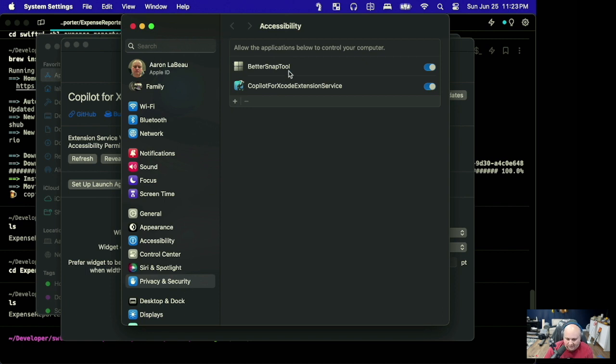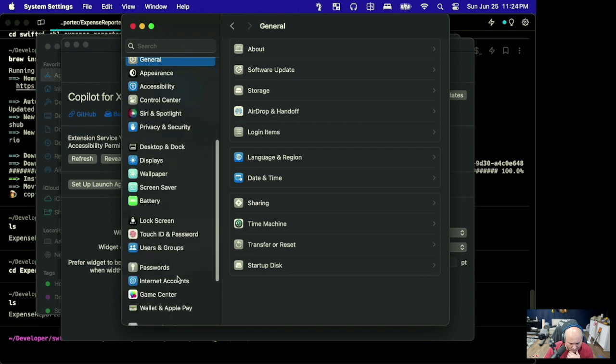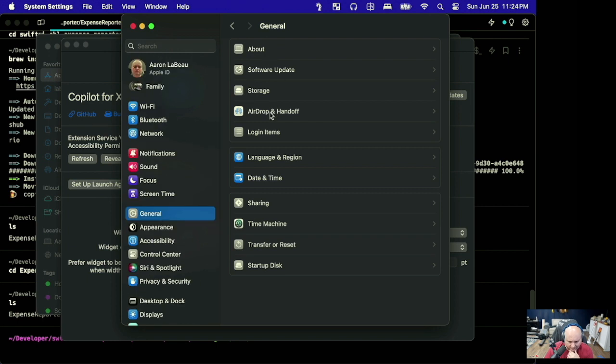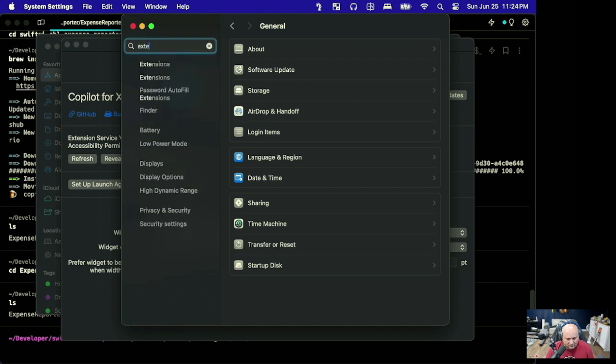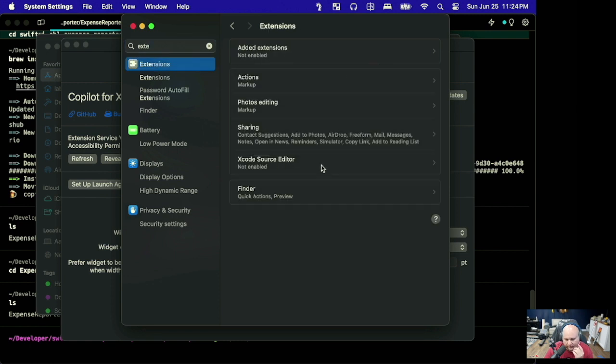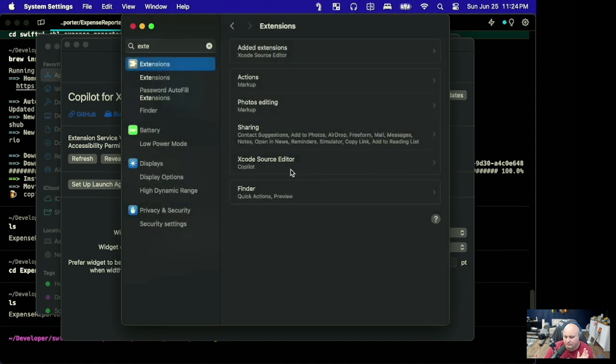There's more than just this, though. So not only do you have to set it up here, but under General, you have to go into the extensions and install it there also. And I have to remember how to do this now. It's not here. It's somewhere else that you also have to do it for extensions. Here it is. Extensions. Yeah, here we are. So see the Xcode extensions here? So you have to enable the Xcode extensions to get this plugin working. If you don't enable the Xcode extensions, it just simply doesn't work. And you do have to close and start Xcode again to get all this magic to work.